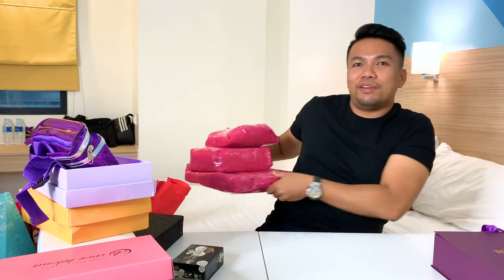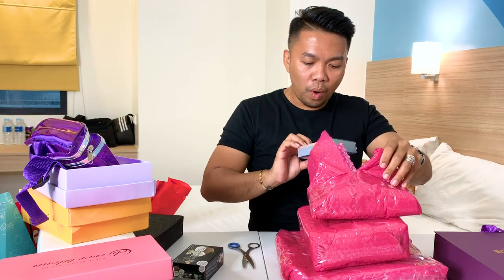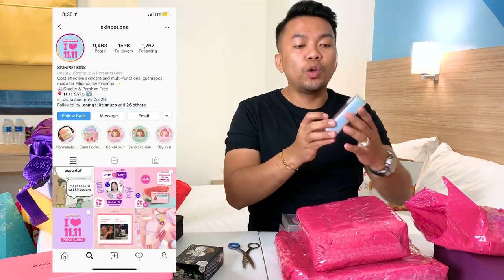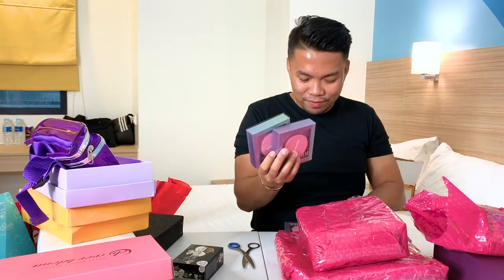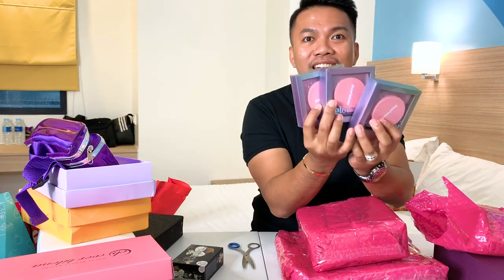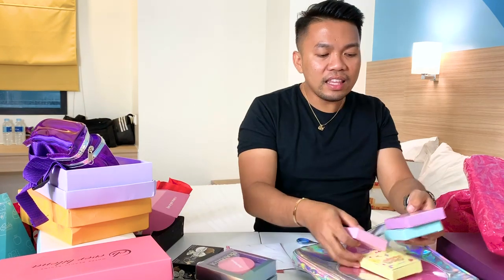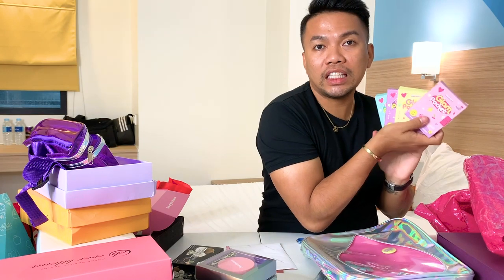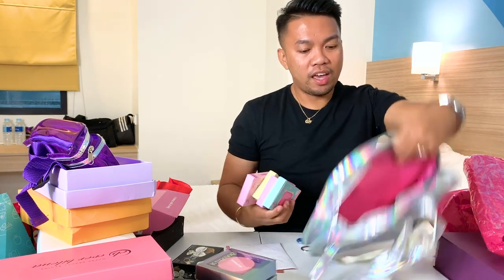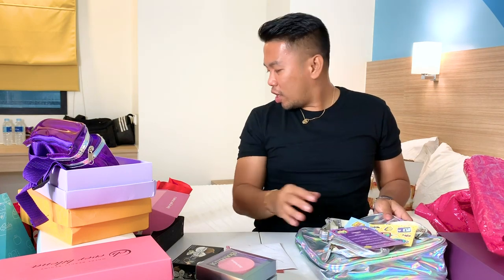First time ko nakakita ng bubble wrap na pink. Wow! Glow dusts from Skin Potion. Nice! So, in fairness, I think this is their latest collection. The Glam Pocket for the 90s. Like the ones in the backpacks. Thank you so much, Skin Potion!